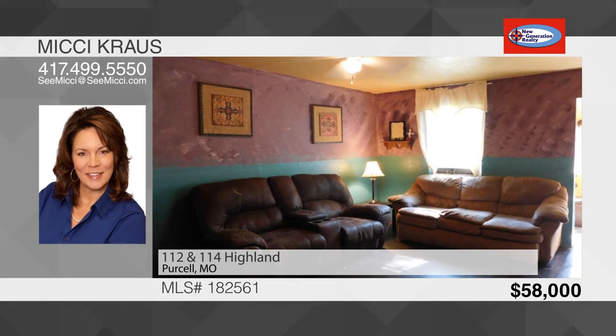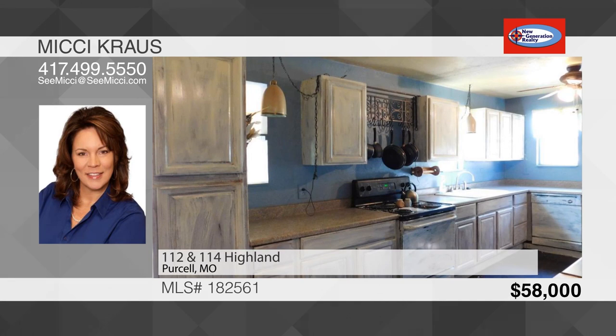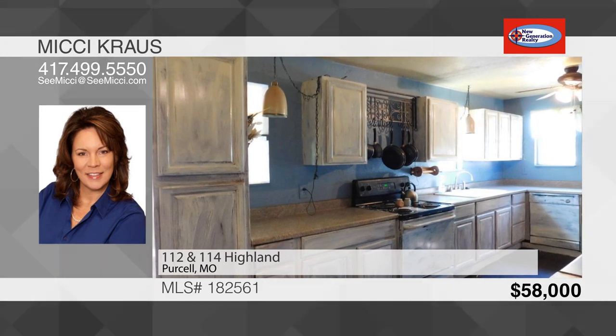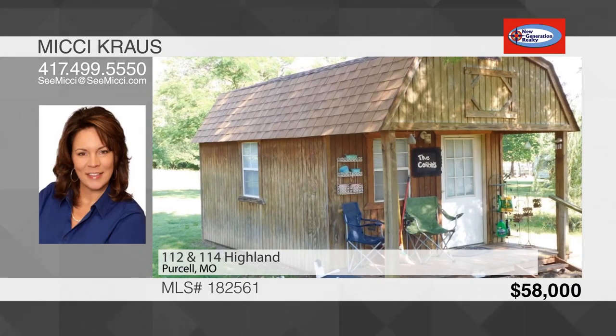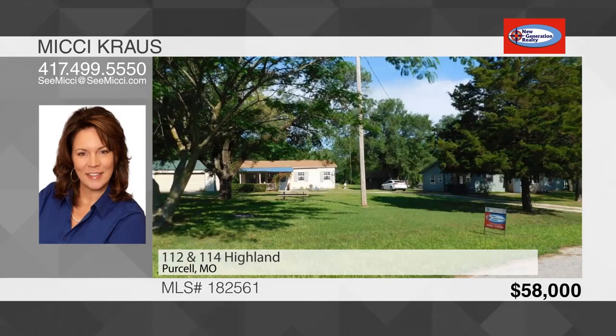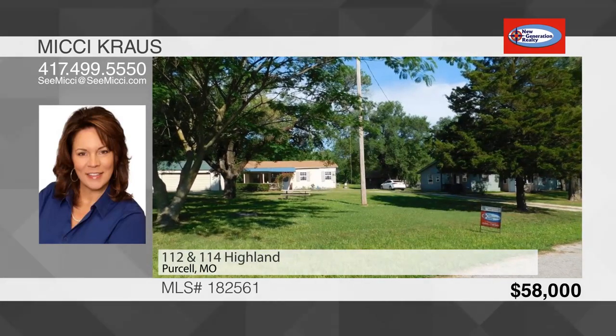This house has some honey-do items, but with a few touch-ups, potential investors can see the income-producing potential of this property. This property will only go for cash or a 20% down investment loan, no conventional owner-occupied loans or government loans. For more information and to schedule a showing, call Micci today.